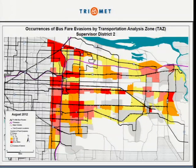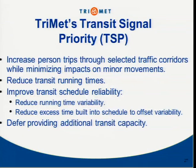But this is a good example of how we can take data and display it in a lot of other ways. So then with transit signal priority, it's something we've been doing at TriMet for like 10 years now. It's been quite a while. And basically, the idea with signal priority was to move more people through an intersection rather than just vehicles.